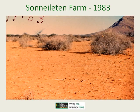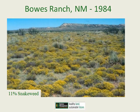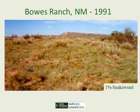Sonolita Farm in Namibia in 1983. Very little vegetation, mostly woody species. By 1984, you see that there were grass species that had come up in between, and the woody species are of healthier quality. The Bose Ranch in New Mexico in 1984 had 11% snakeweed, which is a noxious weed with little forage value. By 1991, that snakeweed had been reduced to 1% of the forage stand, with grasses replacing it.